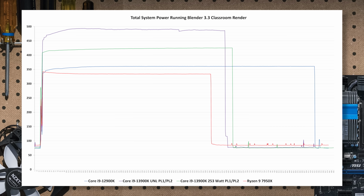Yeah, definitely. Of course, the interesting part that is new to us here is the performance of the Core i9 13900K. You are seeing two lines, a green line and a purple line. The green line is the 13900K effectively set to its published spec of 253 watt PL1 and PL2. That's basically what it is on paper. You might get that if you use a smaller cooler. The other one, though, is the performance of the 13900K when it is basically unlimited.